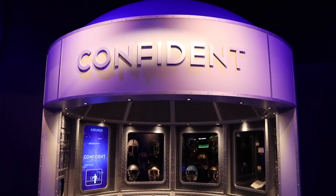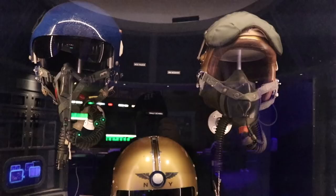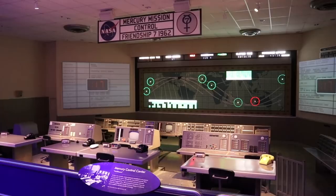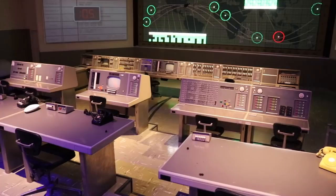This is pretty cool. Check out all these flight helmets. Some there, and some there. It's pretty awesome. Wow, that's John Glenn's flight goggles. A replica of the Mercury Mission Control Room. Friendship 7, 1962. Very cool to see this, like you'd see in Apollo 13, or we saw in Apollo 13. The Mission Control Room. That was pretty awesome.